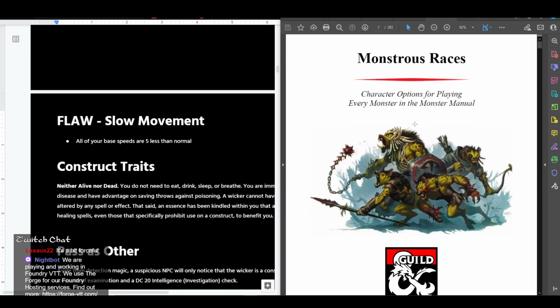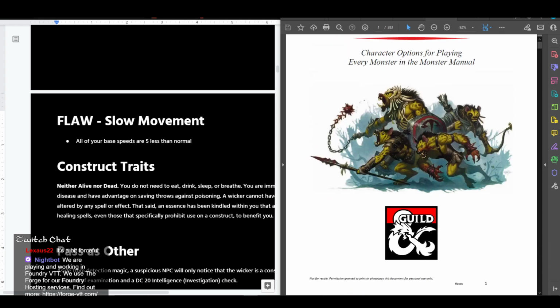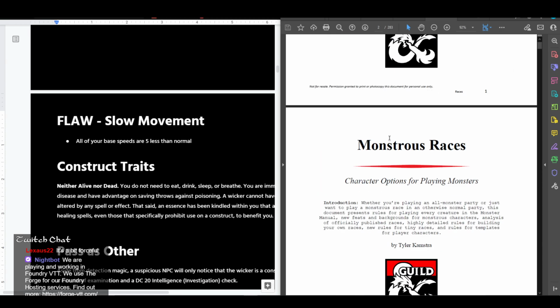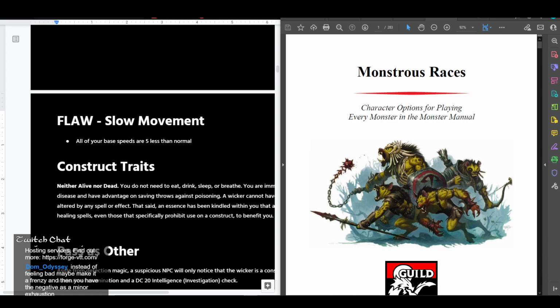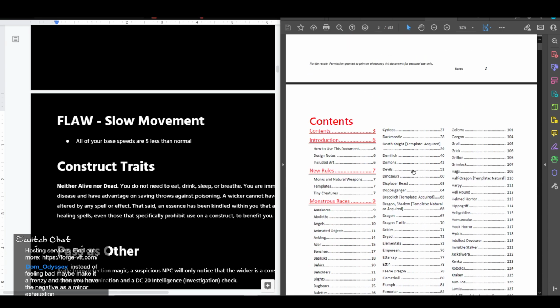All right, another document I thought we could go over. This is kind of an oldie. But basically, Monstrous Races. So a long, long time ago, Tyler Kamstra went and converted every single monster in the 5th edition Monster Manual into a playable race. So, every monster into a playable race. You could be a Hydra if you wanted to.